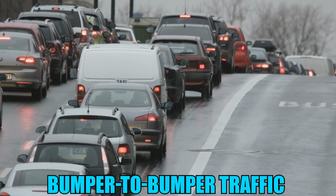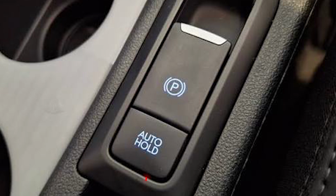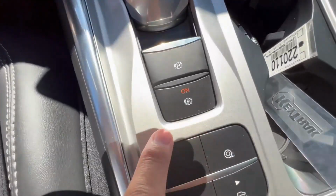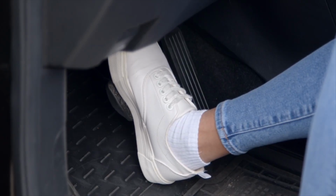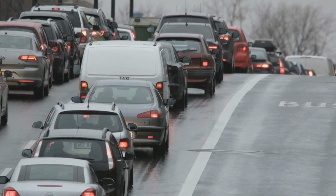Feature number 5, Automatic Brake Hold System. If you drive in bumper-to-bumper traffic or live in a hilly city, then the automatic brake hold button near your gear shifter is a lifesaver for you. Your Honda's automatic brake hold system relies on the electronic parking brake module to eliminate leg fatigue during extended idling, heavy stop-and-go gridlock, or steep hill restarts.